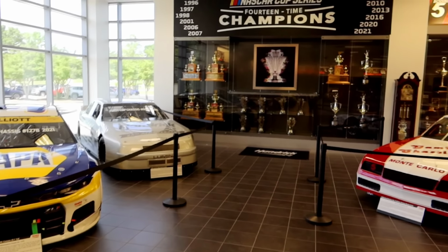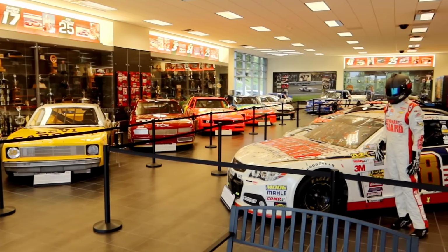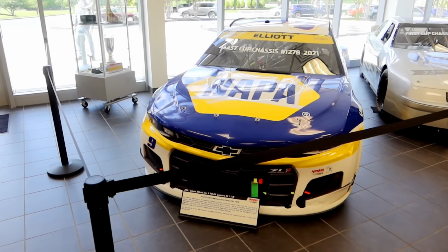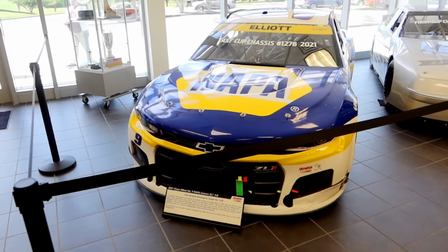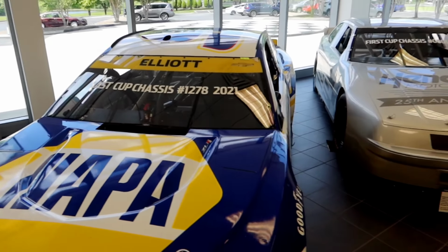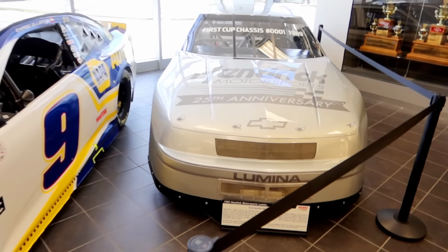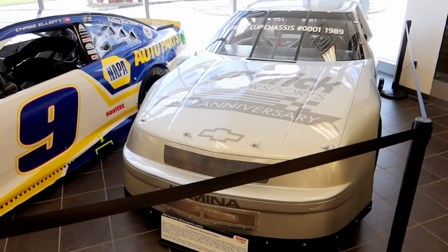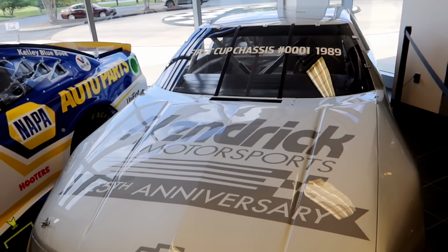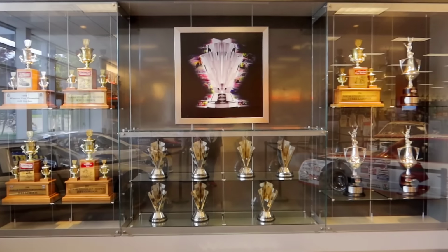Look at this place. Look at all the trophies and cups, all the cars. 2021 Chase Elliott number 9 Napa Camaro, final Hendrick Motorsports chassis number 1278. It even says it on the windshield up there. And then over here, first Cup chassis number 001, 1989. When I was out there with one of the Days of Thunder cars, they said that they had one of the early chassis, because for Days of Thunder they just used some of their old ones.